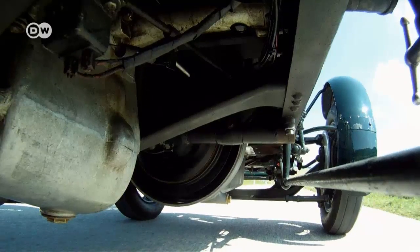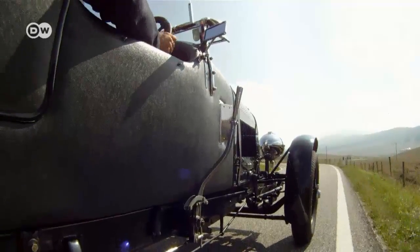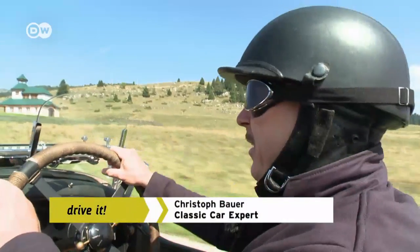But nonetheless, this British bulldog had some pretty sophisticated engineering. The Bentley 4.5 liter is indisputably a milestone in automotive history.